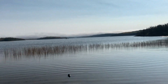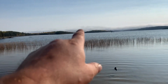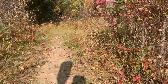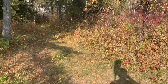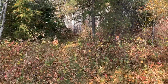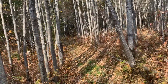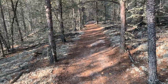Here's the view from the Siderock portage. Apparently there's a camp there, camp on that point. The Obuckwin portage is straight that way. Okay, here's the start of the Siderock portage. You can see quad tracks, so it's a very well traveled snowmobile trail as well. It's pretty good. So far the trail is amazing. It's like this the whole way.